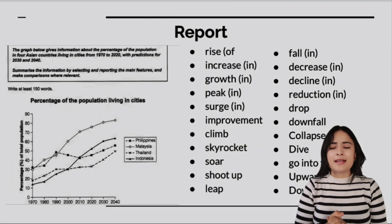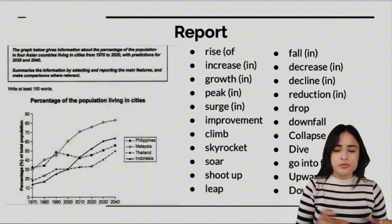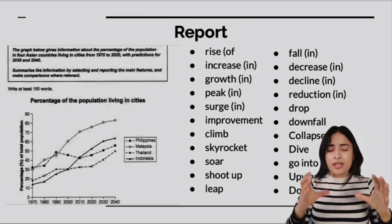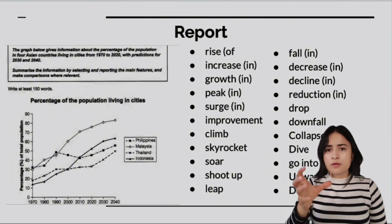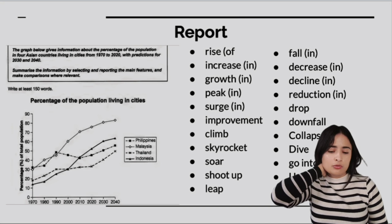Now we should be writing the report, right? So to write a report, you should be using terms such as rise, increase, growth, peak, surge, improvement, climb. If there is a rise, don't use increase, decrease every single time. Use synonyms of increase and decrease, so that will get you more score.